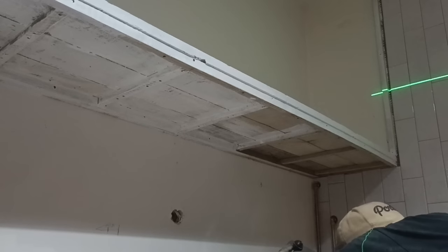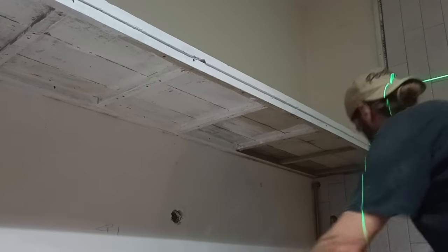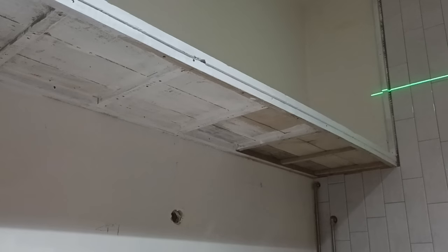I need to speed up a bit faster. The glue is starting to be on it. Starting to dry up a bit.